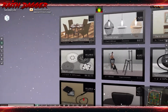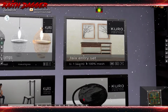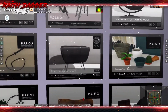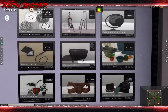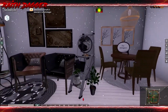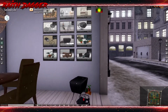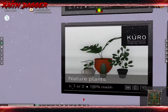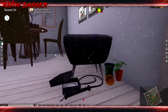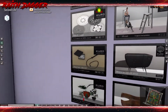What are these? Oh, those are rugs. Three lamps. Entry set. Those are nice. A globe. This is Kuro. Stool, black wrap stool, broken mask, home office decor. Oh, do they have that stuff? Where's that? Oh, that must be this. And some plants, nature plants, one or two land impact. Where's the... Is that like whip and handcuffs? Oh, that's this.